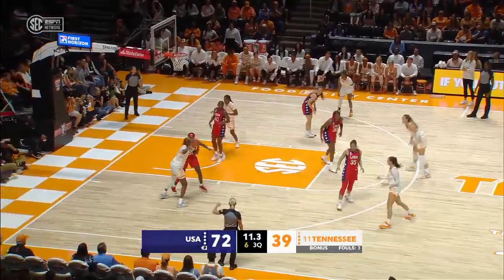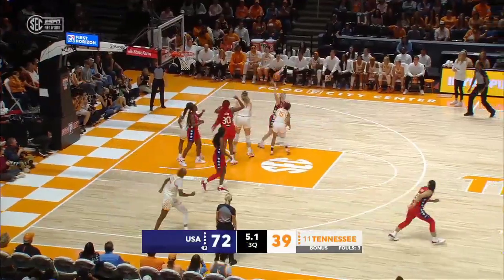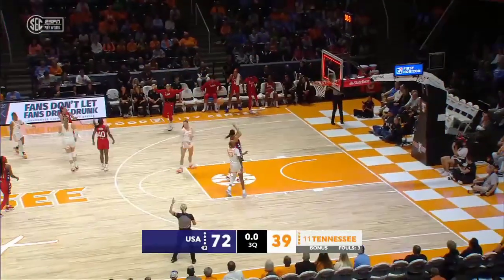There's a good cut. Now it opens up the space for a one-on-one opportunity. She's had success in the post, not this time. That's a pretty good move, though. Jackie Young wide open from 30.